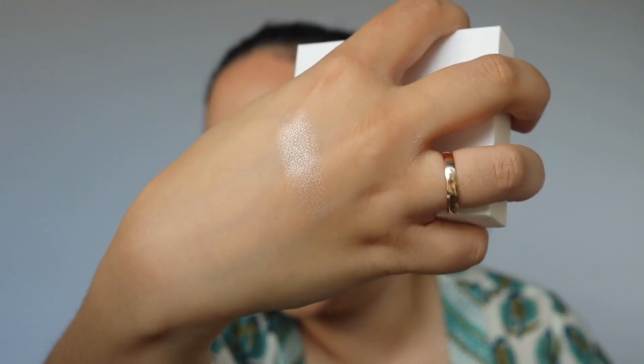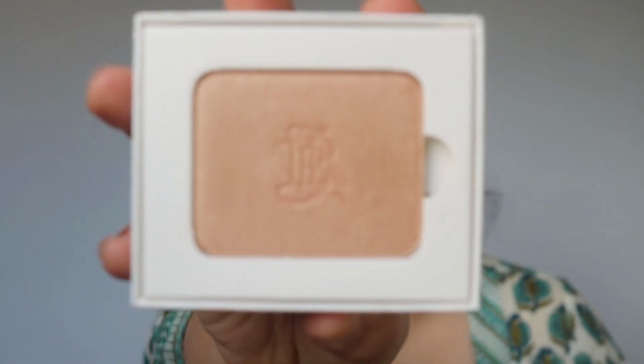I rarely get excited about highlighters, but this was a highlighter that I really wanted to try. Every time I saw people using this, it just looked so stunning. It is a smooth formula and it looks incredibly natural on the skin. I might have to swatch this against my Natasha Denona highlighter. That's currently my favorite, but let's first apply it on the face and see how well it applies. It also has that beautiful embossing, by the way.